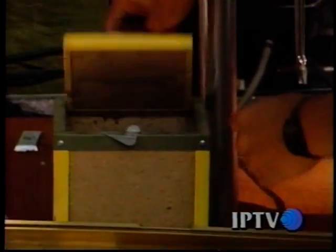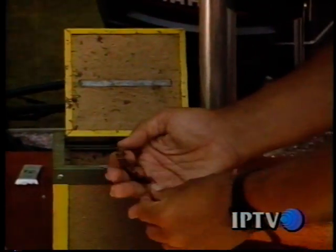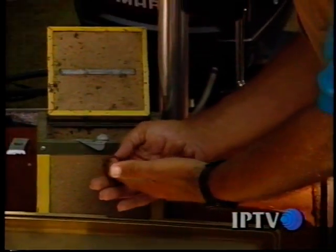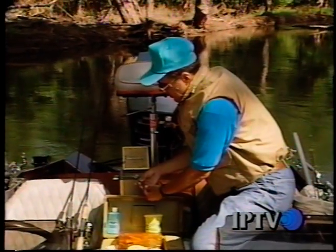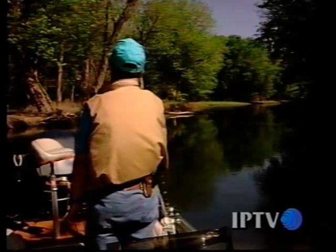Night crawlers themselves, this is going to be the live bait that we're using today. With these, the size hook is up to you. It just depends on how much crawler you really want to put on. Say that if you're going to put a whole night crawler on, then you're going to need a larger hook. A part of a crawler, you can go with a smaller hook. Let's throw it out there and see what we can catch.